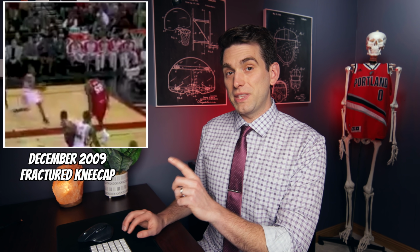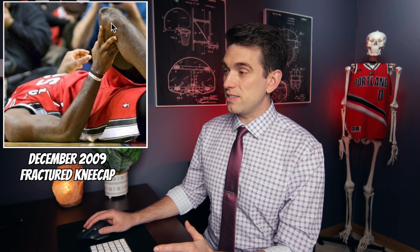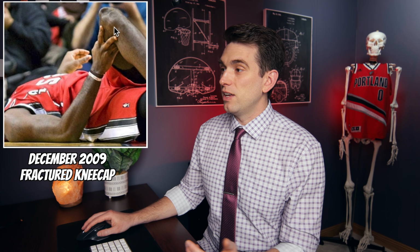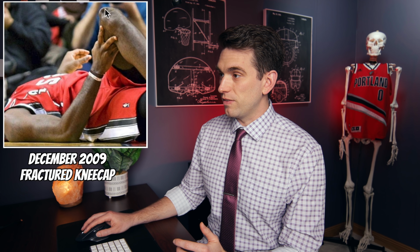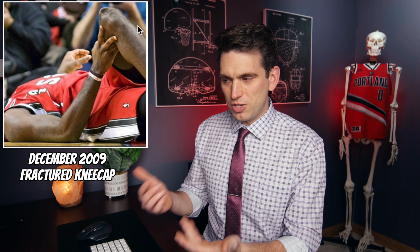Nevertheless, Oden returned the following season with no real major injuries. But then in December 2009, on this play, Oden simply jumped up off the court and fractured his left kneecap. As he's laying down on the court here, you can see basically where that kneecap has essentially split in half. You can almost make out the contour of his femur underneath it, the lower portion of the kneecap up here, and the remainder of it down by his tibia. So his patella basically split in half from just jumping up off the court.